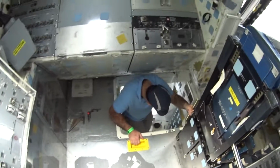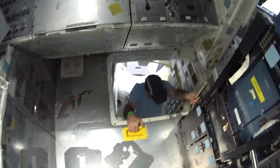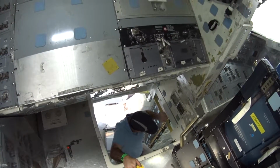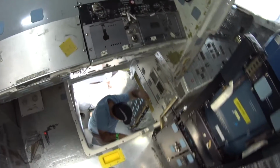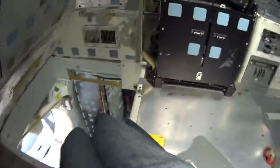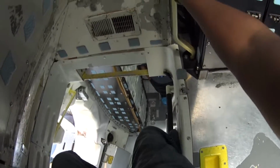I'll handle that. But what I'm saying is, in zero G, you could just float. Yeah. And it looks like there are two ways to get in and out of the flight deck, so that both were open? That is not another exit or entry point, that's just to help the air circulate from one side to another.